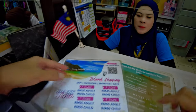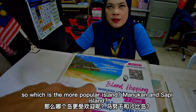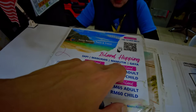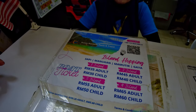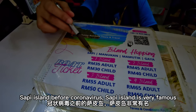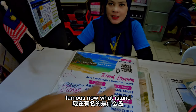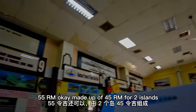Oh, okay. So which is the more popular one? Manukan and Sapi or Manukan and Mamutik? Mamutik, popular. Sapi, before coronavirus, Sapi was very famous, but right now, no. So these two islands, Manukan and Mamutik. Oh, okay. So I paid 55 ringgit, okay, 45 for two places.